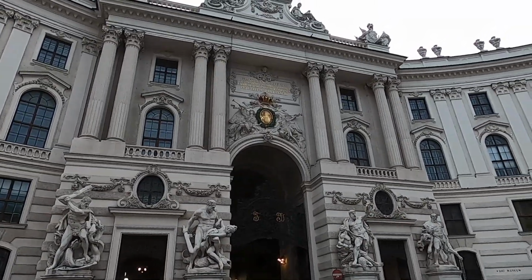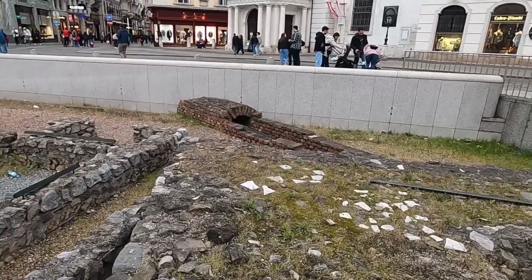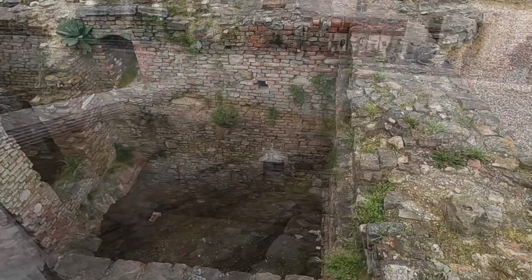Exiting out of the northeastern side of the palace brings us to this archaeological excavation that displays some of the city's ancient foundations.